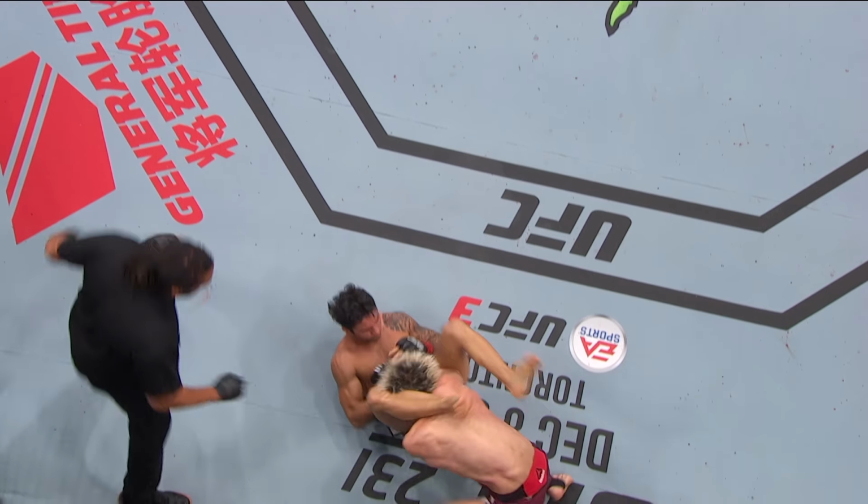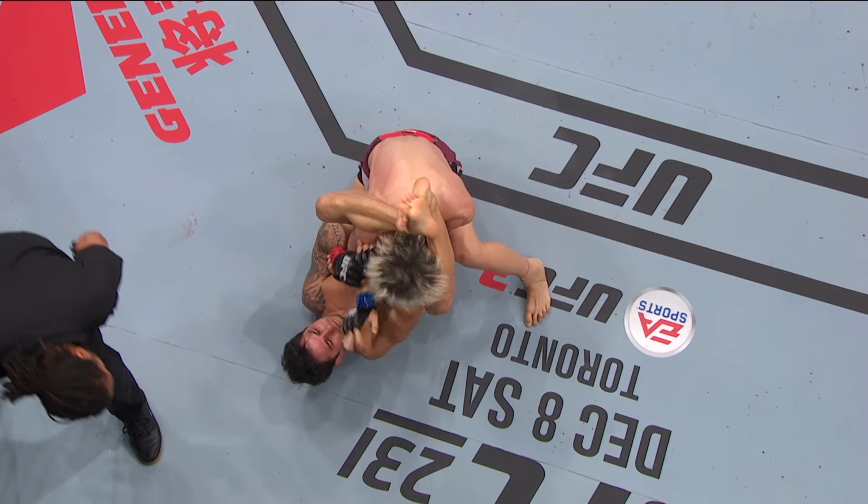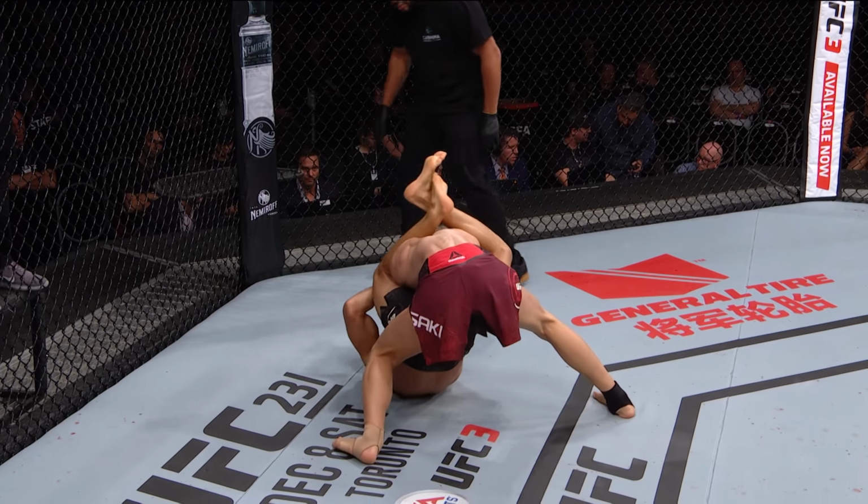Oh, Pantoja trying to hang on to that right arm. Sasaki able to spin out. Now back and trying, he stepped over at the right time. That's how he relieved pressure off the arm. He walked over the body, but now he's back.